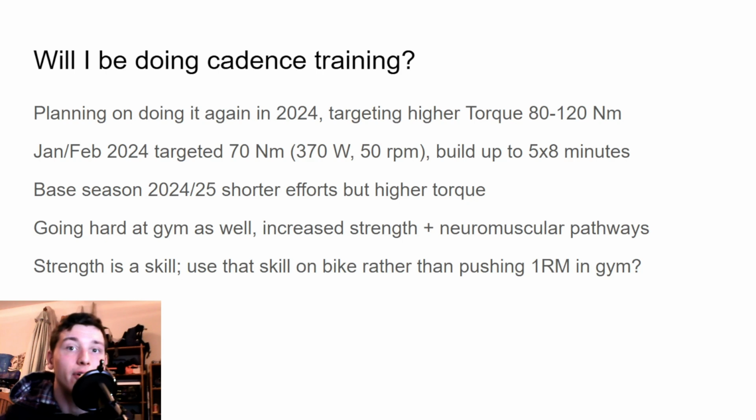But there'll be a lot more focus on trying to gradually stair step the torque to get to 100, because I'm not going to be able to do that linearly. That's going to take some time, and very much like a gym block, I'd say. And I really think it could pair nicely with the gym block stuff, high torque work not being the same as strength work.